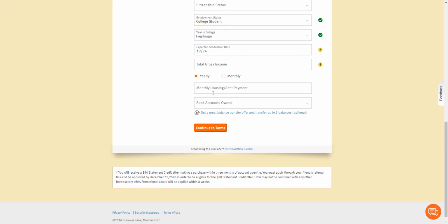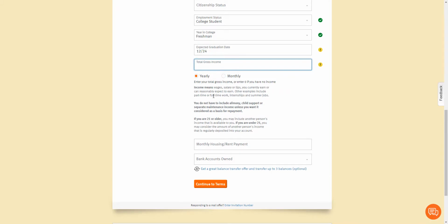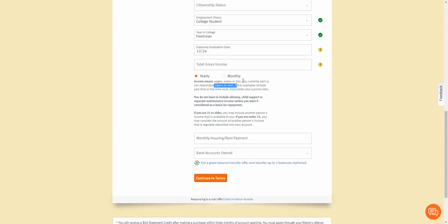What gross income means is that right here, this is all the money you get. So if your parents give you $100 a week to buy food, groceries, your Spotify, maybe your textbooks, you want to calculate that with your gross income. This includes wages, salary, tips, any job you do, internships, but it also means any amount that is regularly deposited into your account or is considered your income.